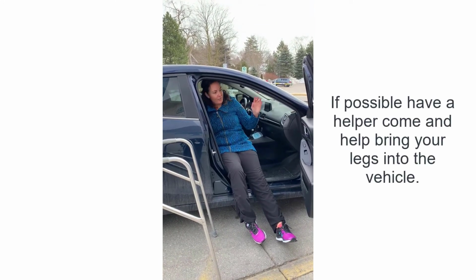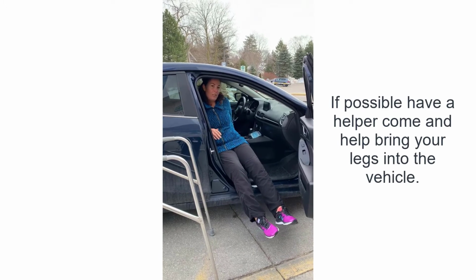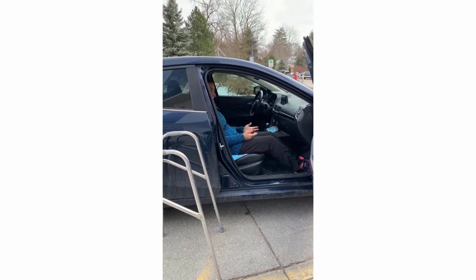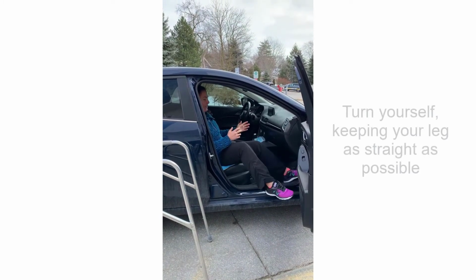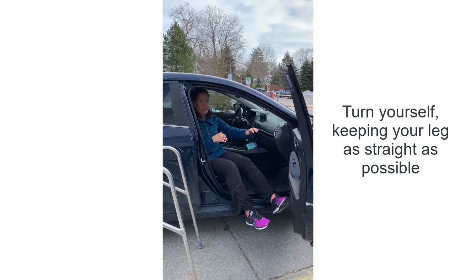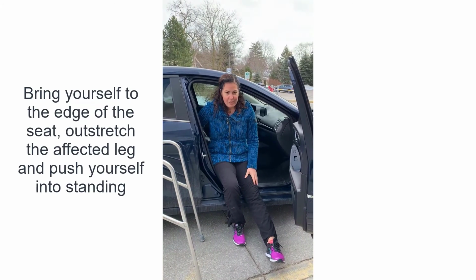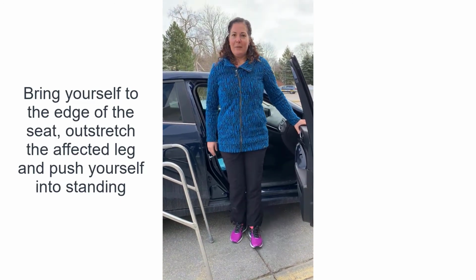Recline your chest as much as you can. As you're turning into the vehicle, try and keep that outstretched leg as straight as possible and turn yourself into the car like that. To get out of the vehicle, it's the same in reverse order. So turn yourself out, keep that leg as straight as possible, and recline your upper body. Bring yourself to the edge of the seat, outstretch that affected leg, and then you can push yourself up into standing.